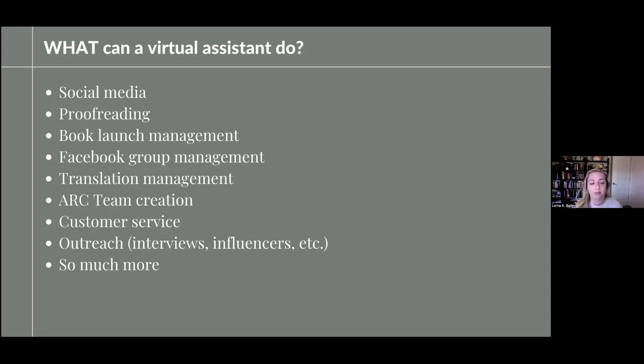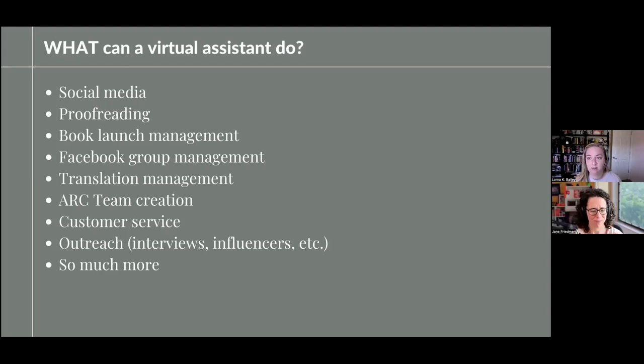Outreach. So getting on podcasts, getting featured in magazines, getting featured in different blog posts, reaching out to bookfluencers, right? With the rise of BookTok, that's huge. You can absolutely have an assistant reach out for you and find people who can be a really good person to reach out to, and so much more.